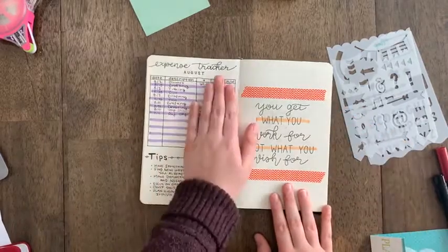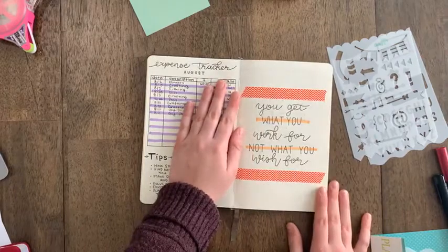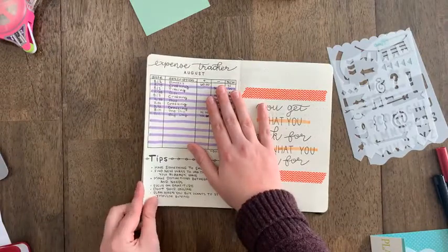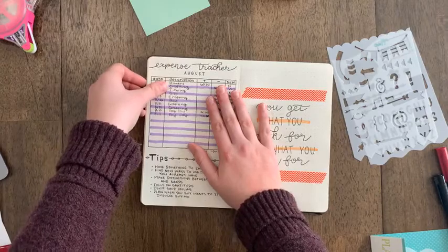Washi tape. Yeah, I told her, honestly, I don't use my washi tape at all, so she could have a lot of it. On blank pages, I decided to do quotes. Again, these are expense trackers when I decided I should really start. Again, this is the very beginning of when I started, and you see crafting.